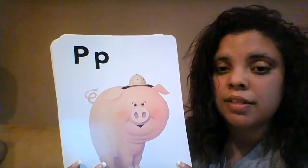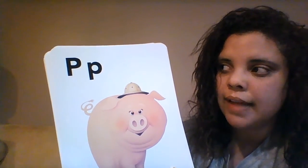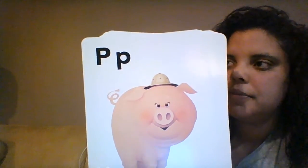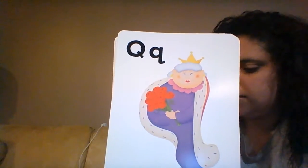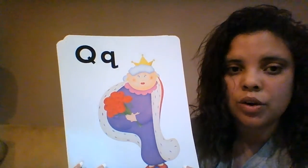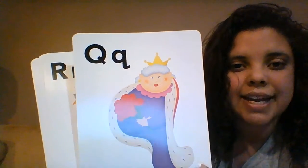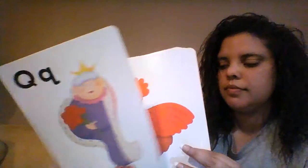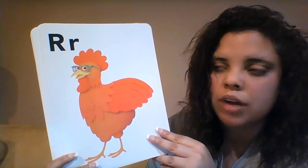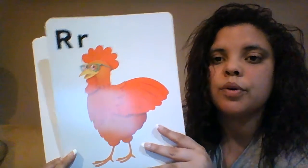And our next letter is the letter P for pig, and P makes a puh sound, like for piper or for pickle. And our next letter is the letter Q for queen, and Q makes the quah sound, like for quilt or for quiet. Next is the letter R, and R makes the ruh sound for rooster or for racket or for racing.